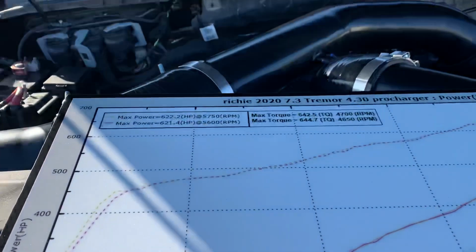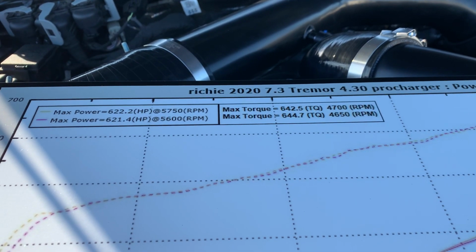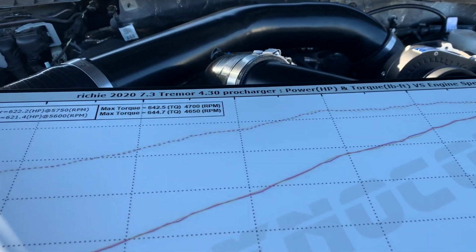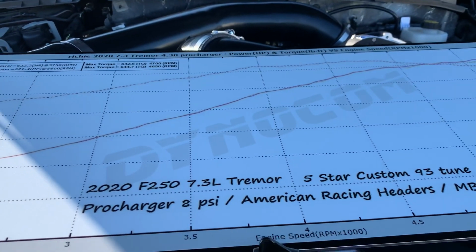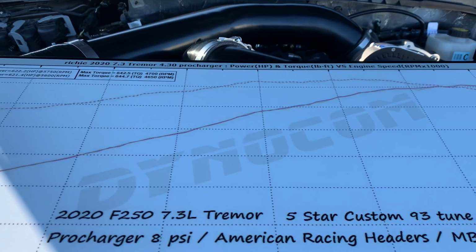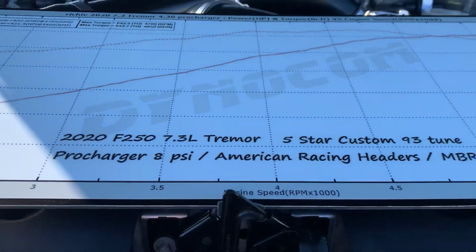But that's what it made: 622.2 to the wheels and 644.7 torque to the wheels. That's the best it made, and that's a 93 tune, and that's being a little bit on the conservative side. We did have room to add another two to three degrees of timing, get a little bit more out of it, but I do tow a trailer a lot, so I wanted to keep it safe and conservative. But it is a beast.